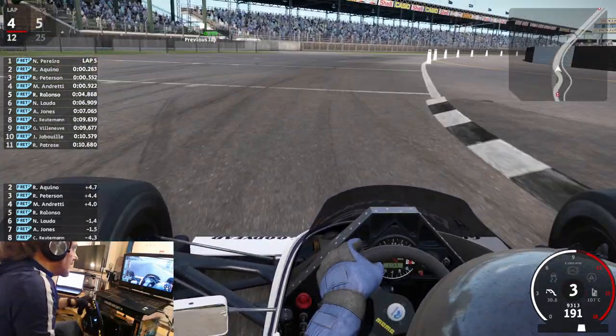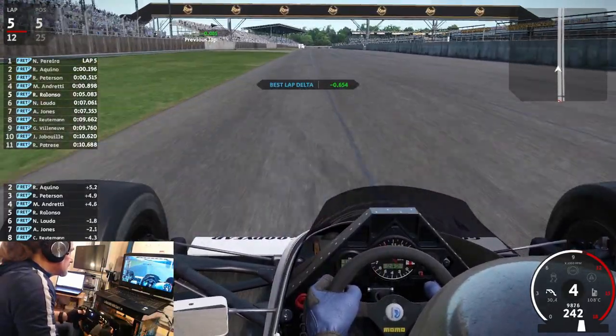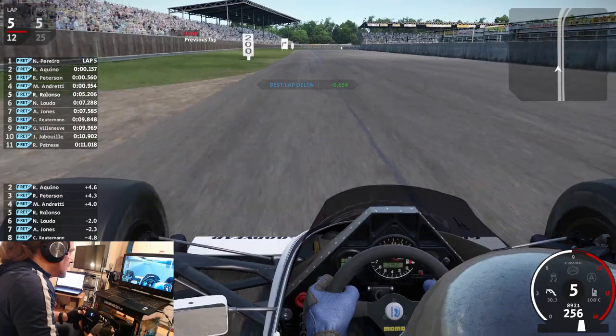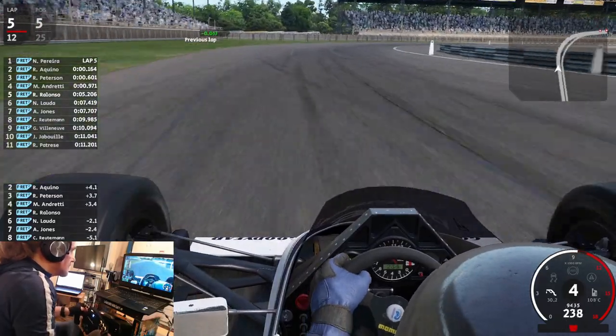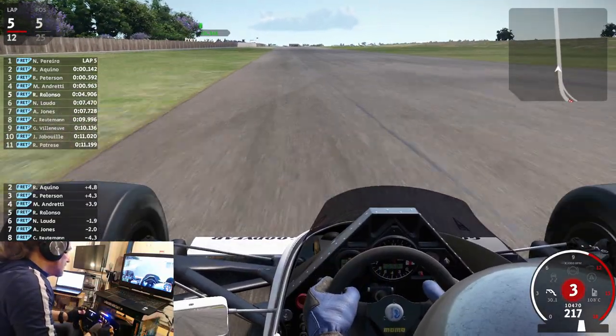Is the apex slightly there for the chicane? Okay, Rafa, keep doing what you're doing. This is spot on, P5. Yes. That lap was a 14.3. I will do it, man. I will do it.